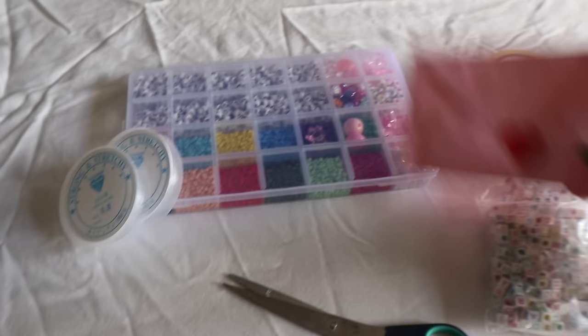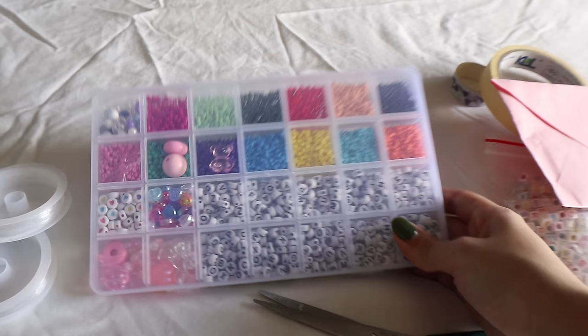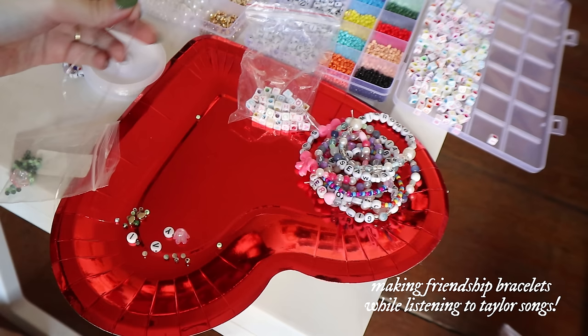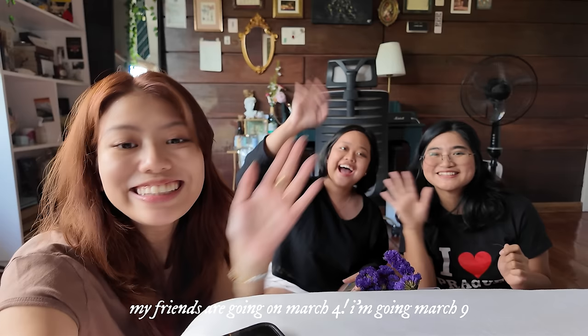So this is the bead thingy that I got. I got it from Shopee, and my friend also bought some of the gold ones, the cutesy ones, and then I have these. I don't even know where these are from. I just found them. Then you usually start with a big piece.